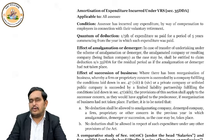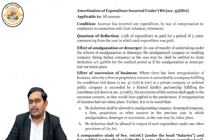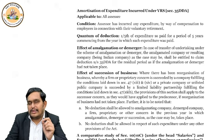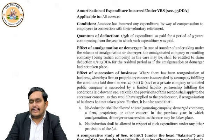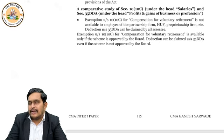This difference you should be able to understand. Now I have written 2 points for your reference, but I will discuss much more. First thing, 10(10C) talks about exemption to employees under the head salary chapter. 10(10C) talks about VRS exemption to employees under the salary chapter. Whereas when we talk about 35DDA, it talks about deduction to the employer under profits and gains of business and profession chapter.